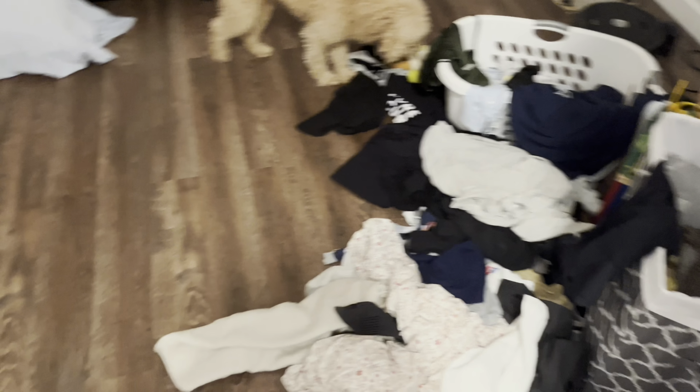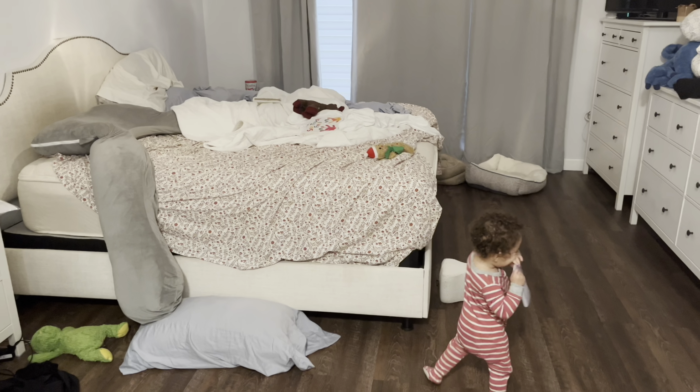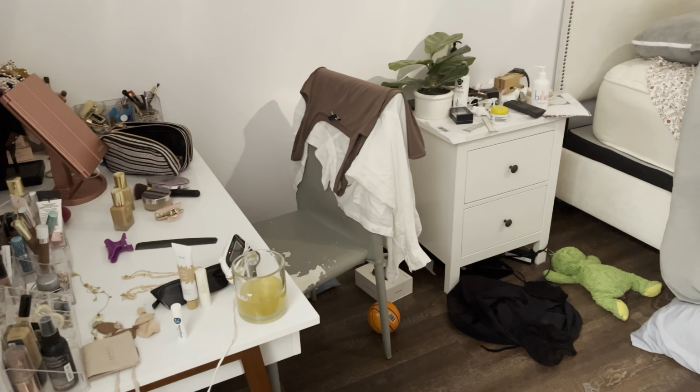So project number one is our bedroom. That has just become a mess. So we're gonna make the bed, then we're gonna organize the clothes, and then fix up this vanity area here.